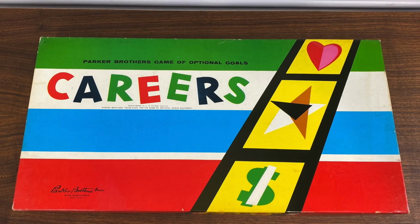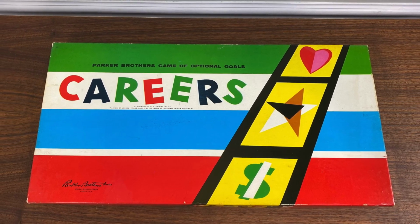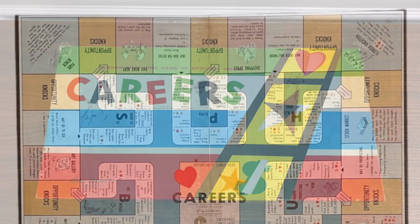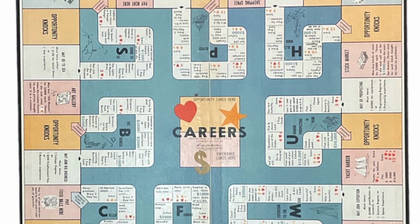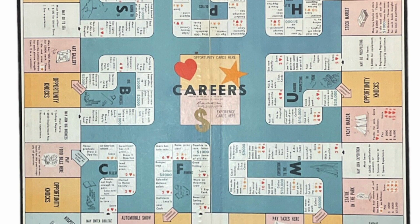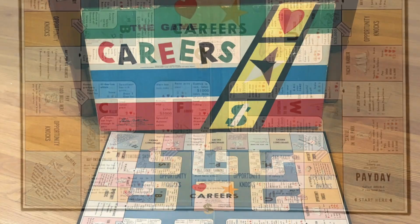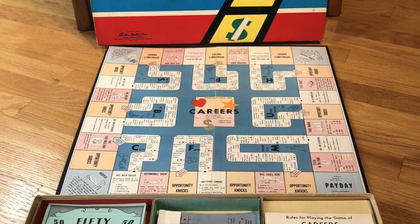Another game that was popular in the 1960s, but has since fallen out of favor, is Careers, a game of personal and professional development. In Careers, players set out on a lifelong journey, choosing careers, earning money, and pursuing their goals. It was innovative, with an emphasis on player choice and its open-ended nature, which allowed for a wide variety of different play styles.